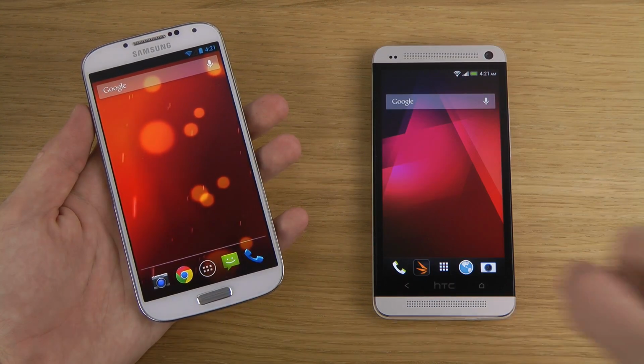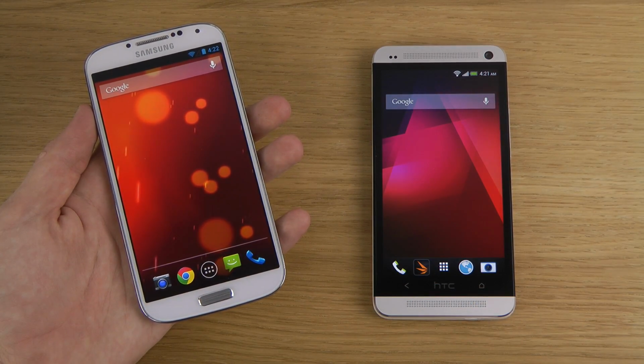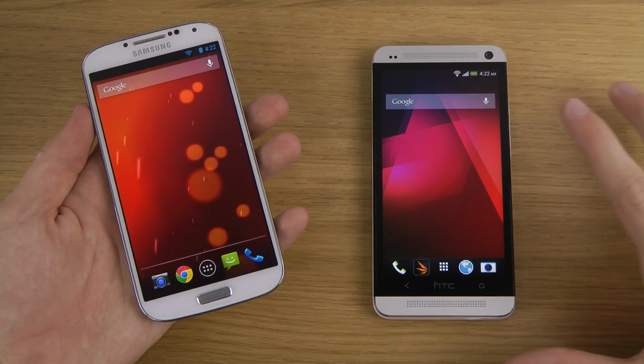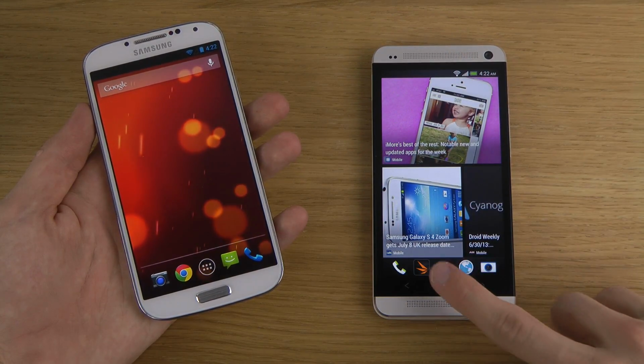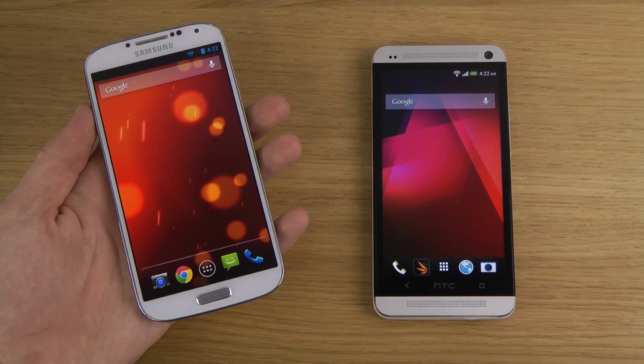You can also install the Google edition on the HTC One, but I haven't done so at the moment because I want to compare it against HTC's software, which has their own Sense UI with the BlinkFeed over here and some other features. So we'll be going over these two a little bit in this video.